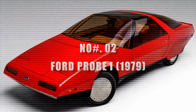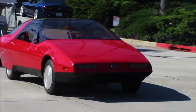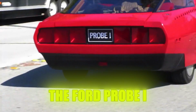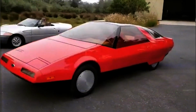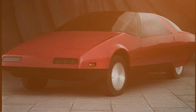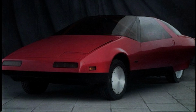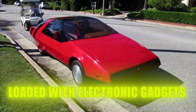Number 2. Ford Probe 1. From a groundbreaking concept that sparked decades of innovation to a dream that fizzled out, meet the Ford Probe 1. This glassy, aerodynamic vision was as quintessentially 80s as perms and spandex leggings, yet it was conceived before the decade began, showcasing Ford's potential. Designed by Carrozzeria Ghia with input from their American counterparts, the Probe 1 emerged in a post-fuel crisis era, aiming for sleek, fuel-efficient cars loaded with electronic gadgets.